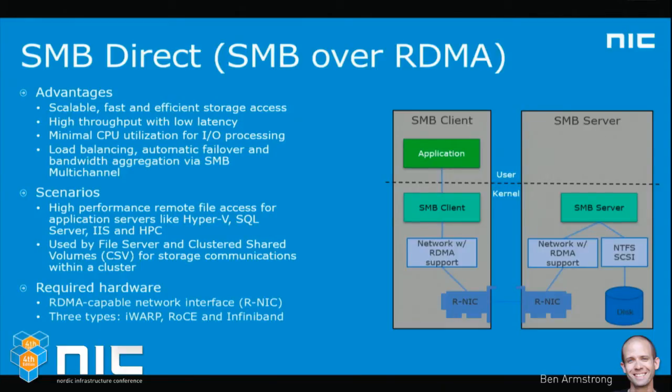It is staggering, and if anyone came to me and said, I am building a high-performance Hyper-V cluster, what do I need? One of the key things I would say is you need to have RDMA networking in there.